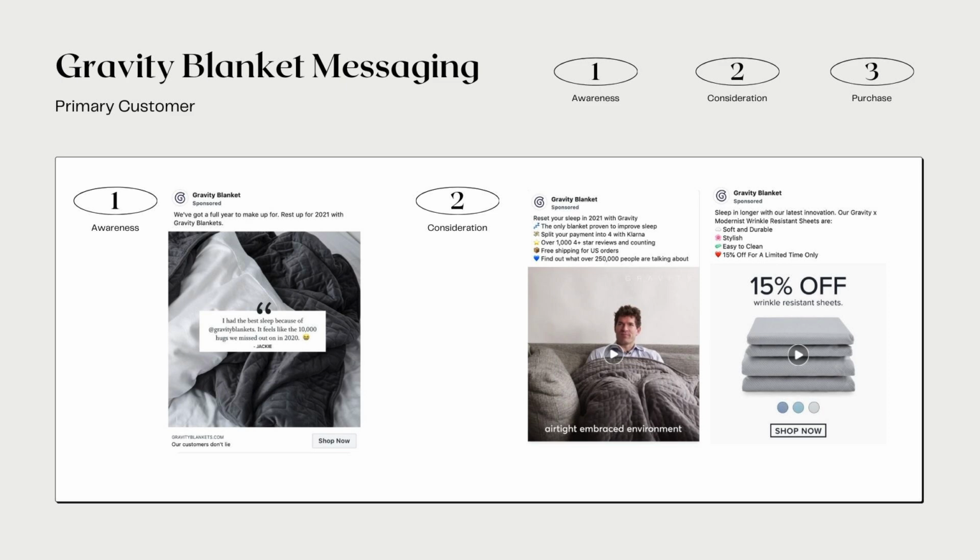So I'm interested in reading the reviews. I'm interested in the return policy in case I don't like it. And if the reviews are good, if they have a great return policy, I'll pull the trigger. Getting the same ad over and over again, telling me this blanket will help me go to sleep, becomes less and less effective once I've reached the consideration part of the funnel. Rather, I need messaging telling me how everyone loves it or giving me peace of mind if for some reason I don't like it. Creating messaging for each part of the funnel will help you get your first 100 customers.